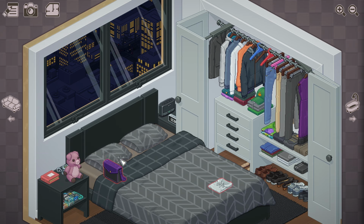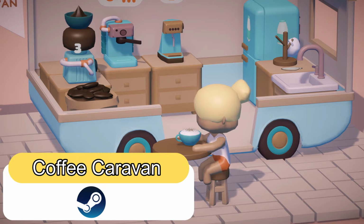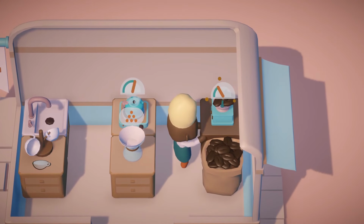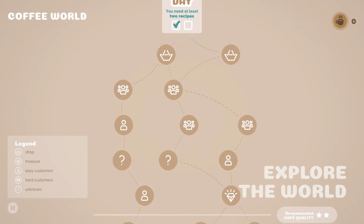If you normally hate restaurant management games because they are too fast-paced, then you need to try this game, Coffee Caravan. You'll immerse yourself in the world of a cafe manager tasked with brewing up a variety of coffee, tea, and even ice cream delights, and building your own coffee business on wheels.